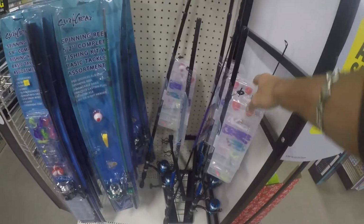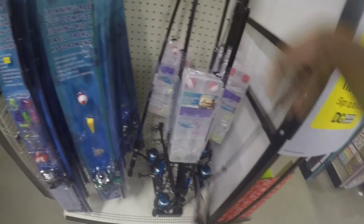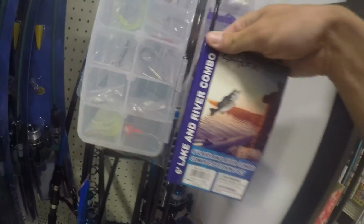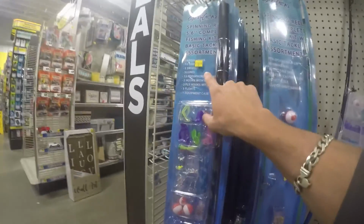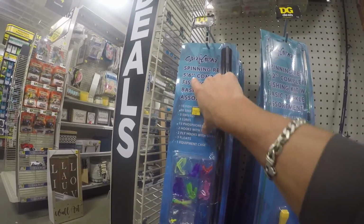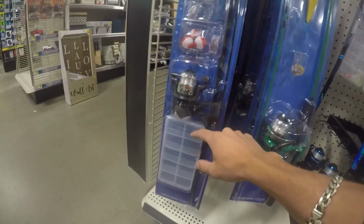Alrighty guys, so here is the Dollar General fishing kits. We have a 6-foot lake, river, and lake combo, and this is $20. And then we're also gonna pick up this one too. This is a surf gear 5-6 complete bass combo. So we're gonna be picking this up as well.